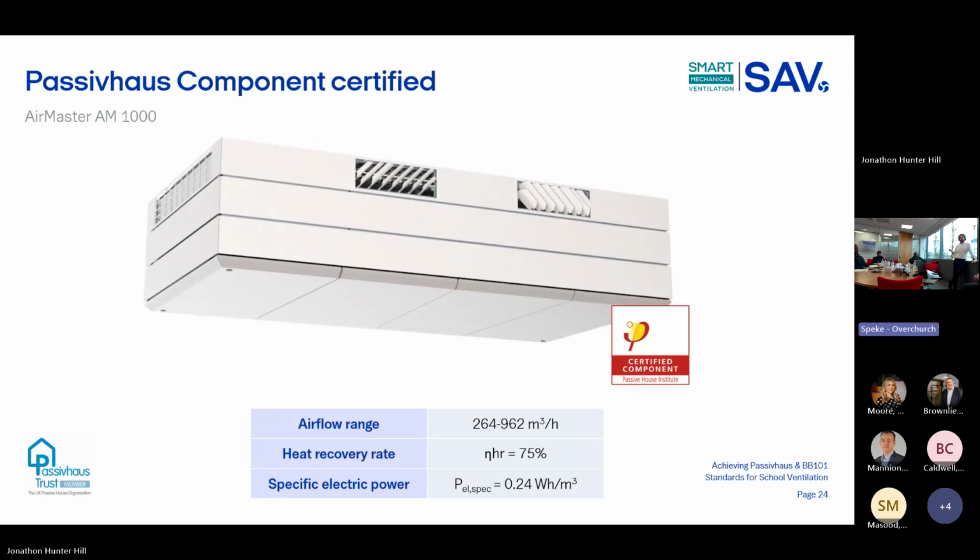So to that end, we have a Passivhaus component certified product for classrooms. This is the Airmaster AM1000. So Airmaster is a Danish company that's got a range of decentralized mechanical ventilation with heat recovery units. This one is sized specifically for classrooms of about 32 occupants. And as this is Passivhaus certified, it can be used in Passivhaus schools. I'll go into a little bit of detail about the product itself, but mostly I won't specifically talk about it. But we're using this all over the place in Scotland now for Passivhaus classrooms, and of course across the UK for non-Passivhaus as well.